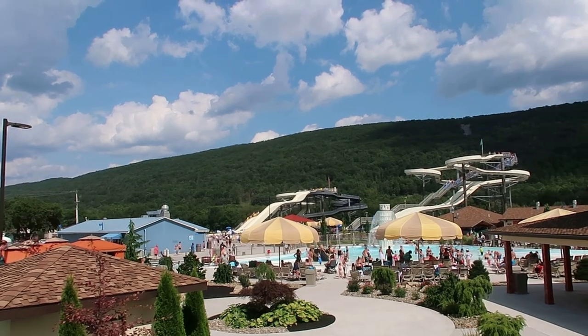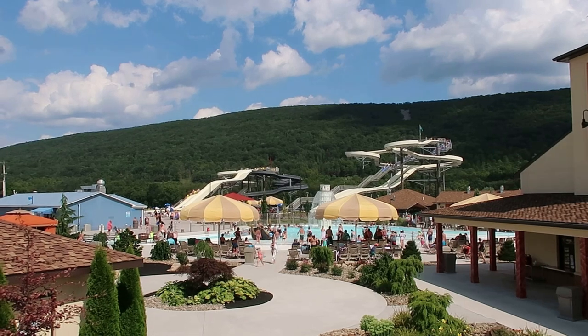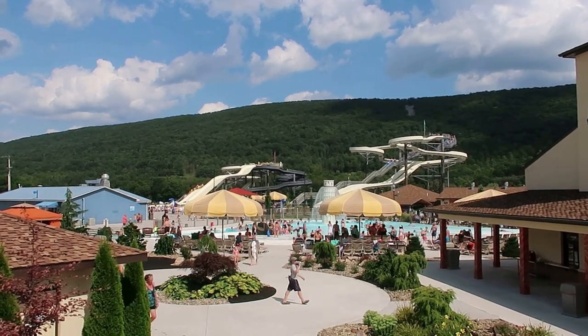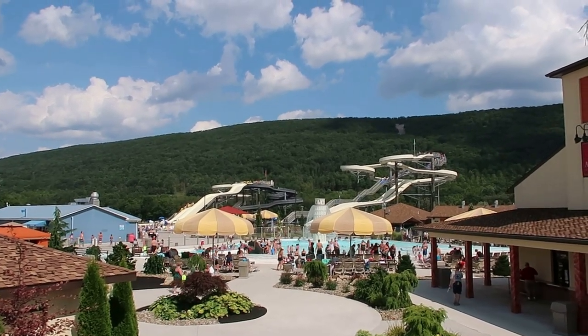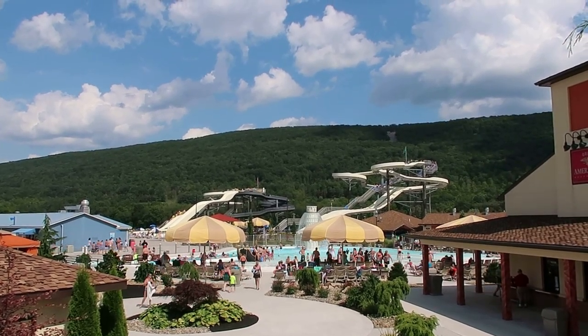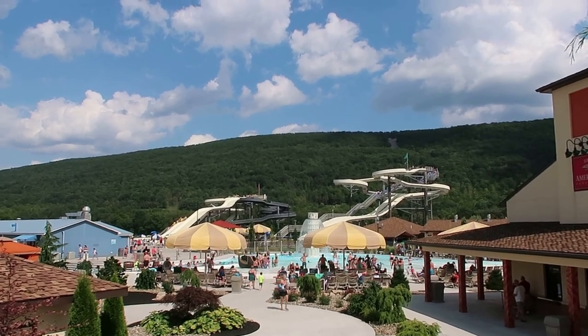So here's a nice overview of the water park. Some slides right there and the lazy river, as well as the little leaning tower of Pisa feature, which is really cool. And the mountains, you guys, check out the backdrop for this park. I'm not over it yet. We've been here for several hours, so definitely take the time to enjoy the view.